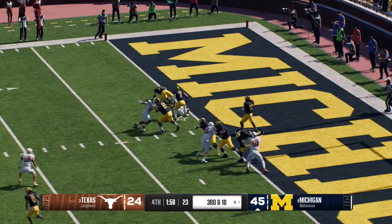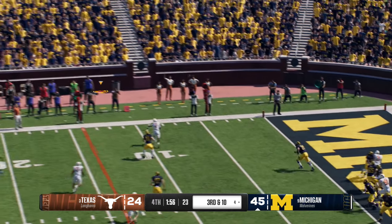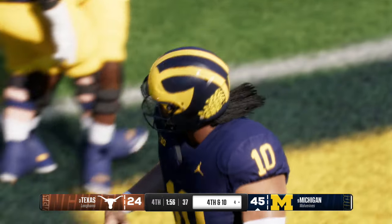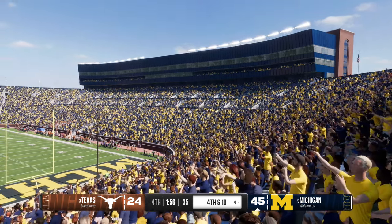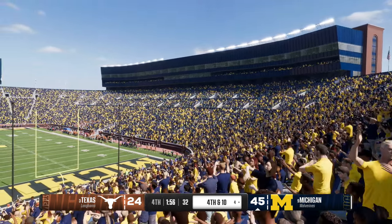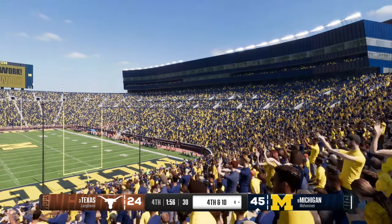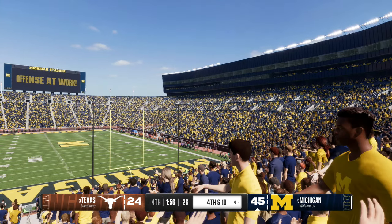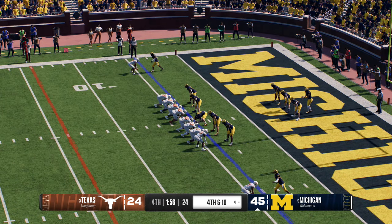Drops back, needing a 3rd down completion here. And they decide to just throw it away. That's going to bring up 4th down now. Well, he just threw it away here, Chris, and it's not the worst decision. You'd wish he'd find a guy open to give him a chance for this offense to convert, but at least they have some room now to work if they want to bring the punter out.